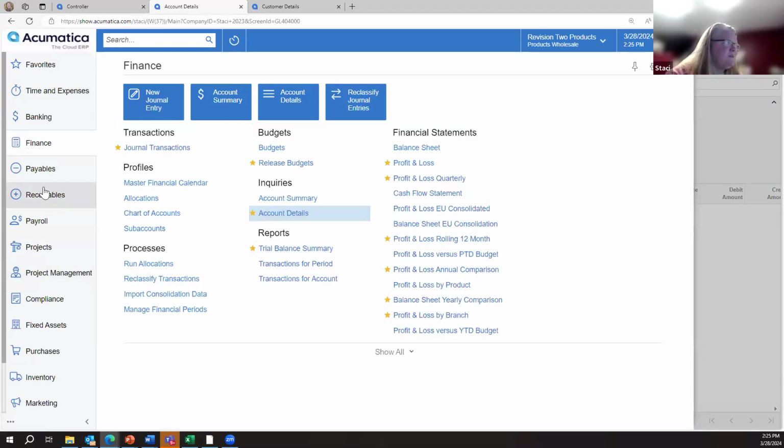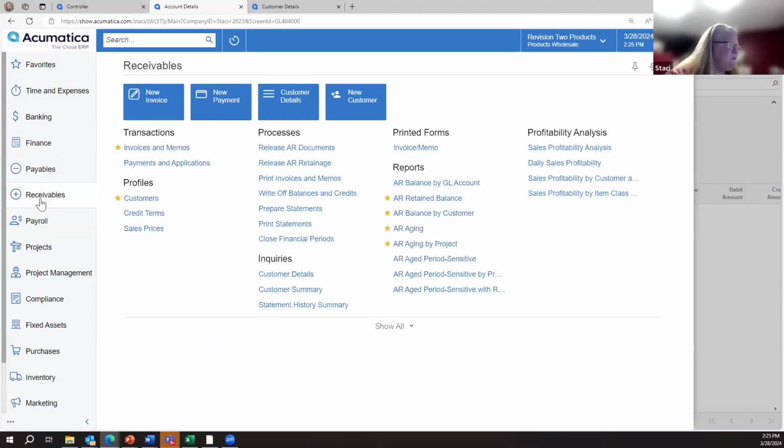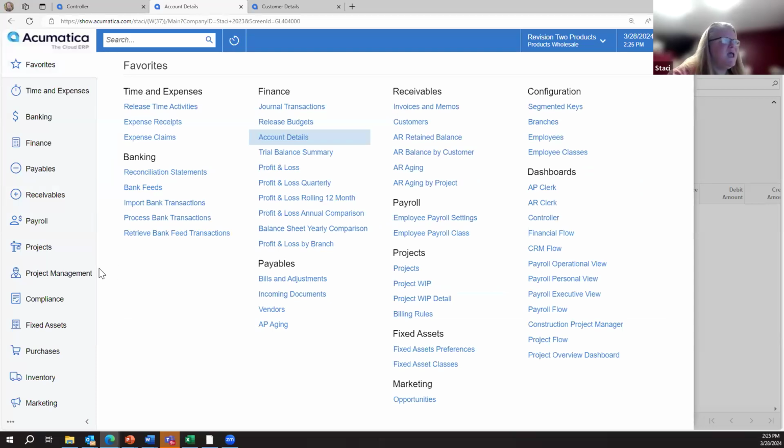Because here I am in the accounting space. I do journal entries. I do run reports, but I also pitch in with payables and I enter bills. And I also want to see that aging report from time to time. In my receivable space, I help out by applying payments or sending invoices or doing collections. So now, instead of working out of each of the individual workspaces, I can come right up here to my favorites. And now all of my hats live in one place.